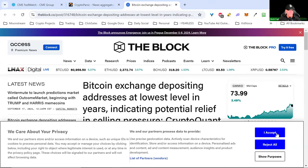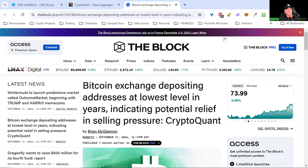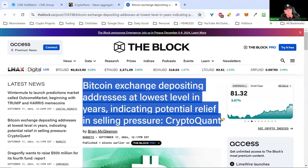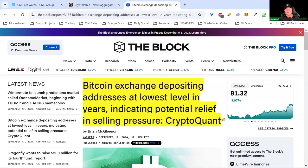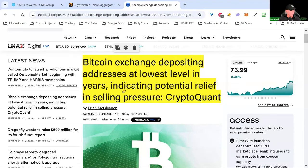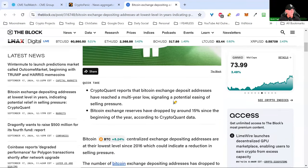This on the block, as we said, Bitcoin exchange addresses seeing the lowest deposits, lowest level in years. That means people are holding their Bitcoin and taking it off exchanges. So that would decrease sell pressure, and we're getting closer to that supply shock and demand surge. Maybe we'll pull up the study that we've been monitoring for over a year now, the 10 factors that could lead to 100 to 150,000 Bitcoin, this being one of them, a demand surge as sell pressure wanes. And this is why this is an important headline and an important trend.